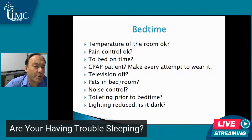If you are a CPAP patient, make every attempt to use it. It makes a difference. Is the television off, or is it set to go to the sleep mode? Are your pets in the bed, or are they in the room? Do you want them there? Noise control. In the sleep lab at TMC, we have white noise. It can sound like the beach. It can sound like wind. We have these noise machines that really block out noise. They're very effective, and the patients like them. You can get them on Amazon pretty cheap for the house, and for your current sleeping environment.